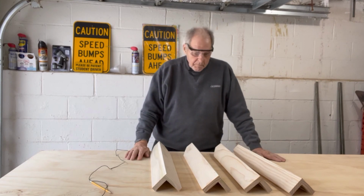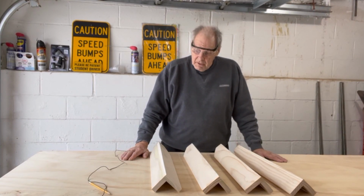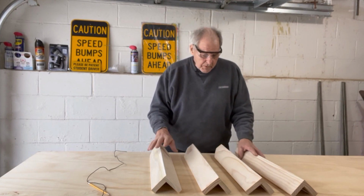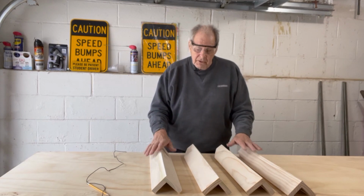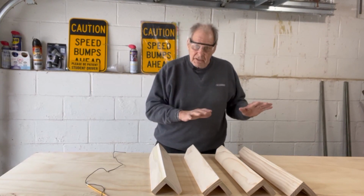The first thing I'm going to do, and this is a big table, okay? The first thing I'm going to do is cut out the shelves, and then I'm going to glue and brad them to the legs, and that's going to give me the basic structure. And then from there I'm going to build the sides and so on and so forth.